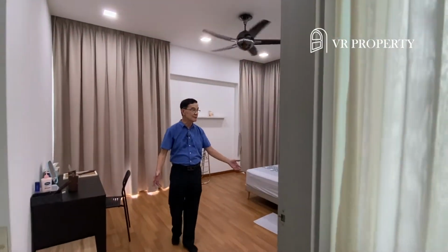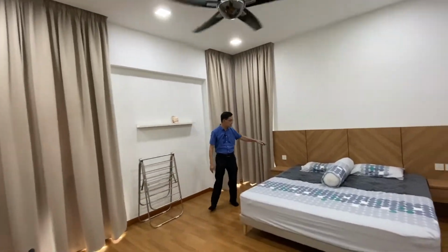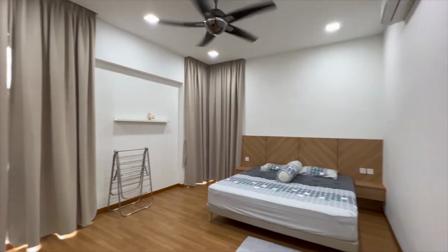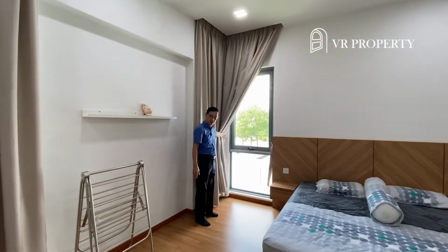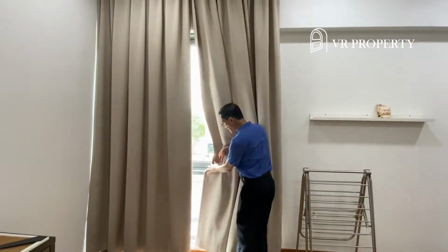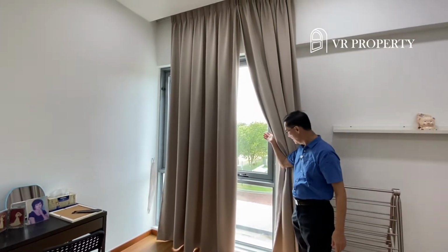This is the master room. It's very big, and it's all renovated. So you save a lot of costs on renovations, and there are plenty of natural lights here. And this is the front part. As it is facing the east, you get the morning sunlight here.